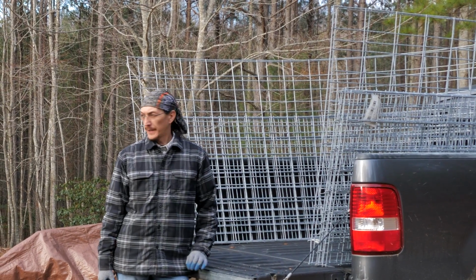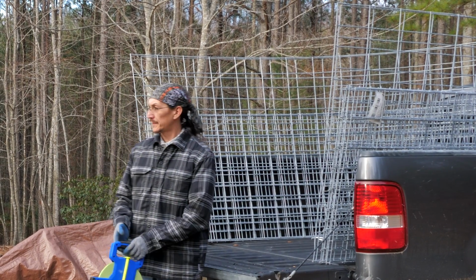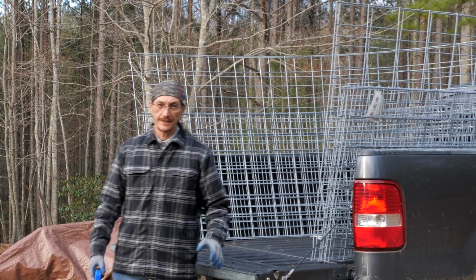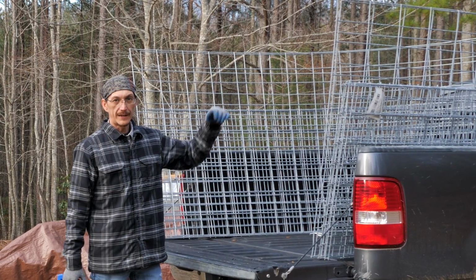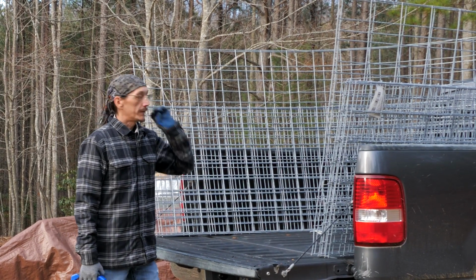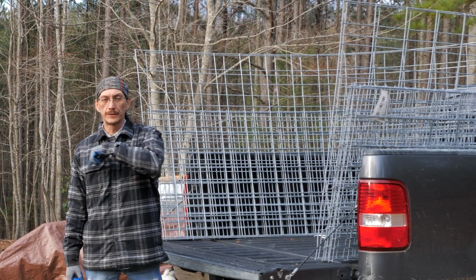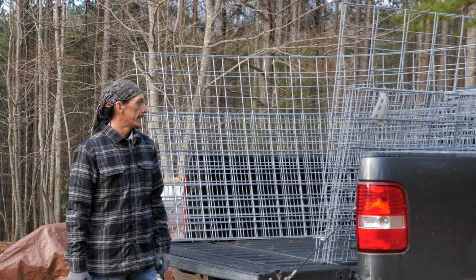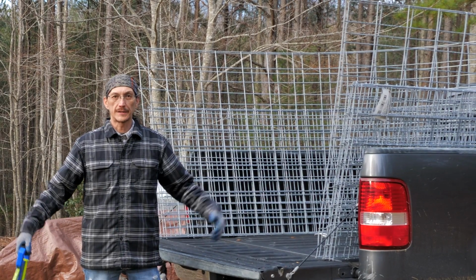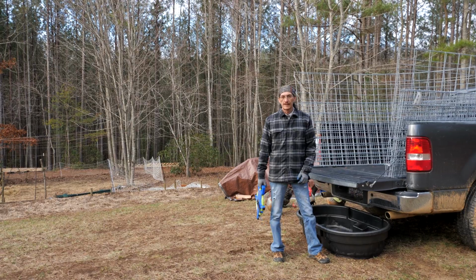Okay, so here's the plan. We're going to put our little fence area inside that fence area. We got 8 34-inch high by 16 feet long hog panels. And we're going to make a 16 by 32 rectangle. And then we'll have some left over so when they grow up a little bit, we can expand it some more. And that's kind of the plan now.